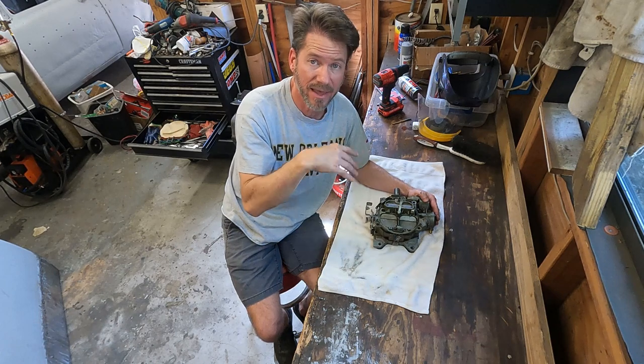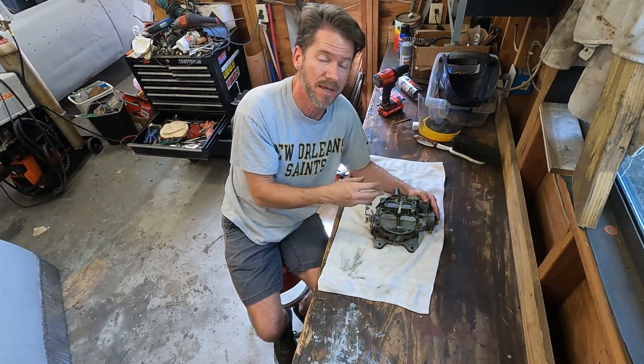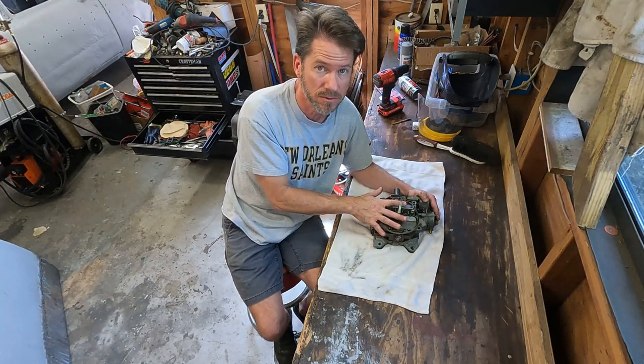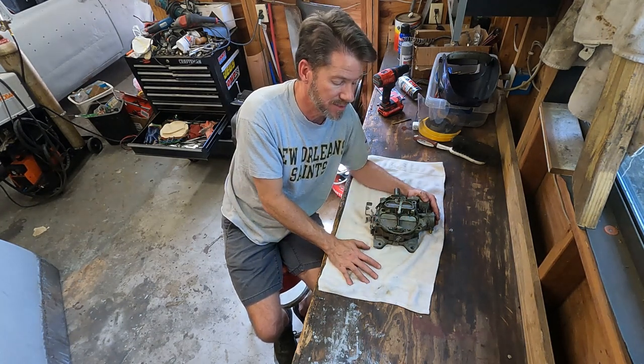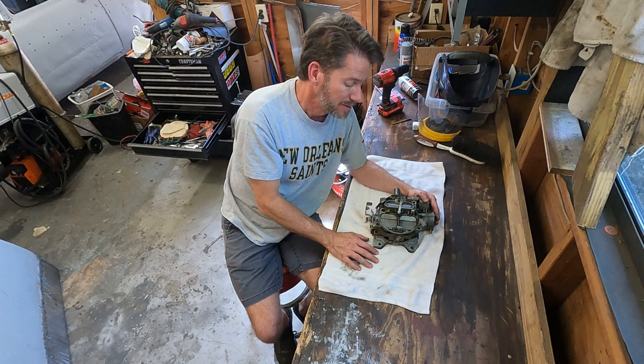One, two, three, four times without having it run, and eventually I think the varnish buildup in here is maybe accelerated. I do run purely ethanol-free fuel in the car. But when you let it sit, there's going to be some solids in the fuel that are going to create some sort of a residue. I don't know. But we'll find out. So, that's what I'm on.